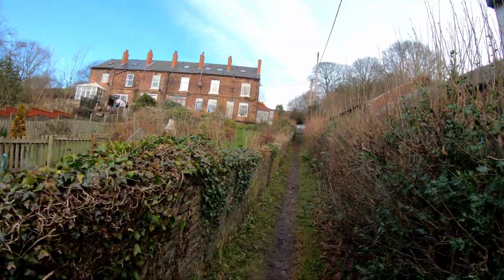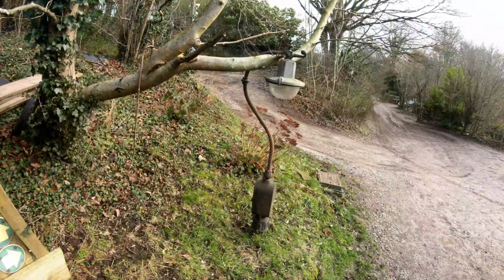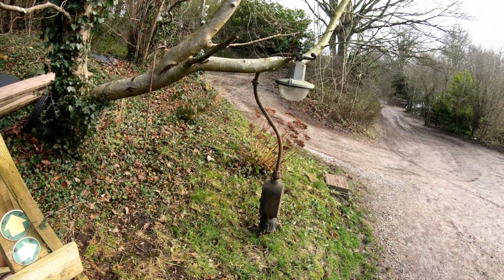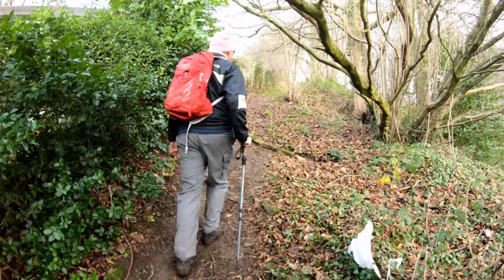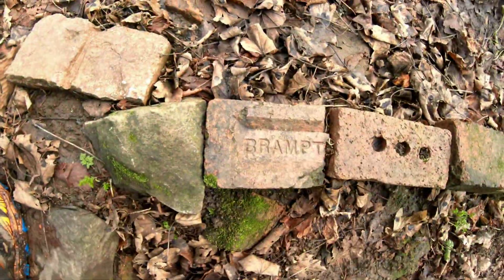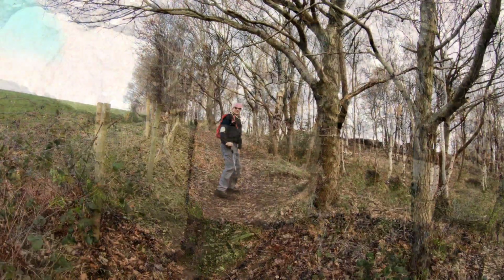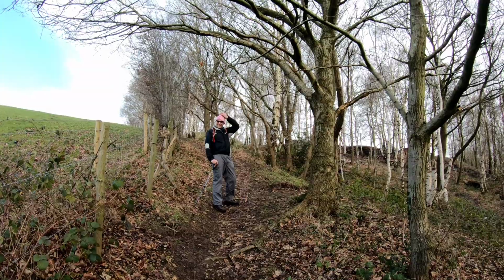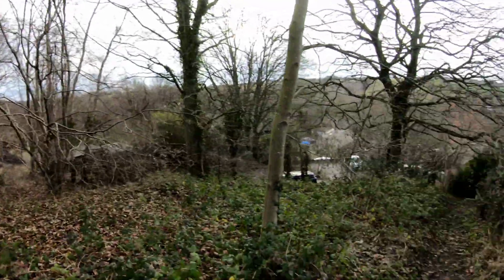The old row of colliery houses there. Up we go. It's like a brick from the old Brampton brickworks. Just getting my breath back a minute. I've not even climbed that high.